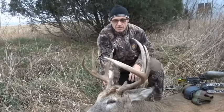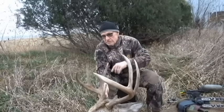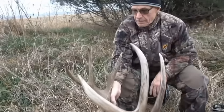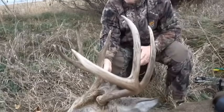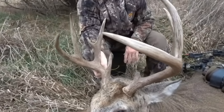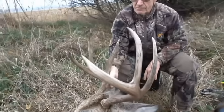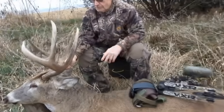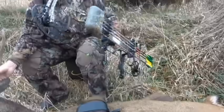He's got a broken brow on his left side, but he's got 11-inch tines, and he's got a kicker on his G2 on the right side. Nice buck, really nice buck. I'm guessing he's going to score in the mid 140s, maybe pushing 150, depending on the length of the beams. The beams come around pretty far in the front. And I shot him with my 40-pound VXR. Love this little bow.